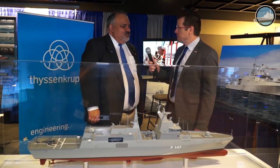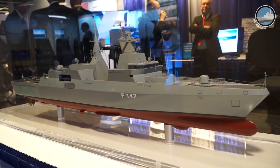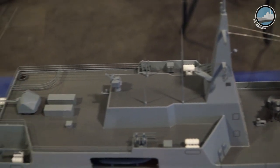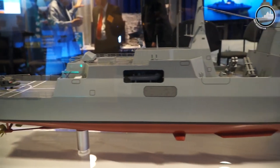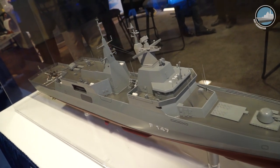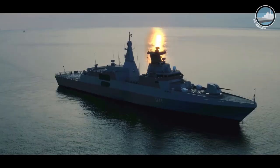Good morning, Mark. Good morning. What can you tell us about your design for the proposal for the FFGX program? So our company, Atlas North America, has submitted a proposal for the U.S. Navy's future frigate conceptual design. Our proposal is to use a design based on the ThyssenKrupp Marine Systems MEKO A200 as the parent design, from which we can modify the ship slightly in order to meet the Navy's requirements. We are teamed with not only ThyssenKrupp Marine Systems from Hamburg, Germany, but also the shipyard VT Halter Marine down in Pascagoula, Mississippi, and a U.S. Navy naval architect, the Columbia Group out of Washington, D.C.